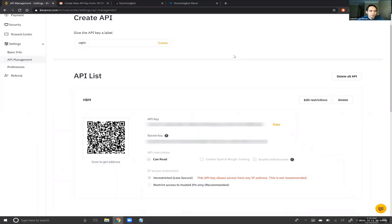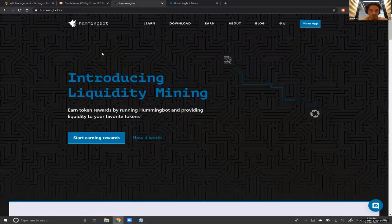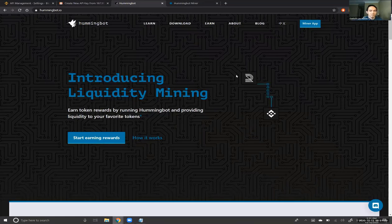So there's a number of ways to do that. So if you go to the Hummingbot homepage. Yep. Because it's software that you run locally, you basically have to download it. So the one way you can do that is just here. You can actually download the software files directly from our site. So if you hit the download tab.